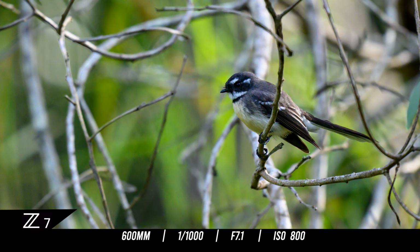I'm not looking too good weather-wise. I think I'm going to get trapped. This rain is coming in pretty fast, but I really want to get these rainbow bee eaters. They're around, but they're just moving so quick. Hang on. Just up here.